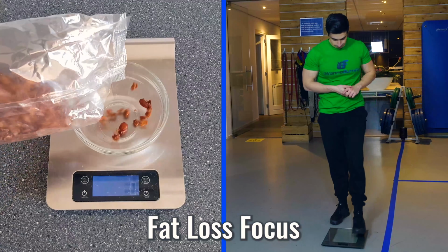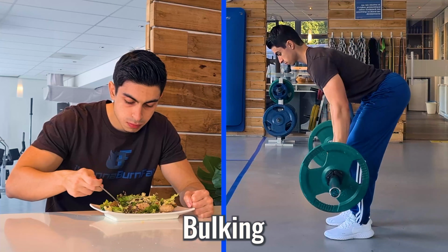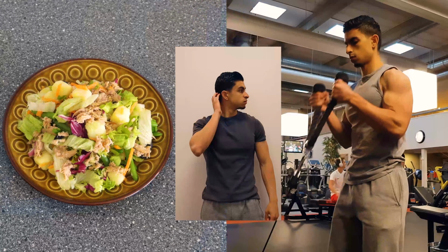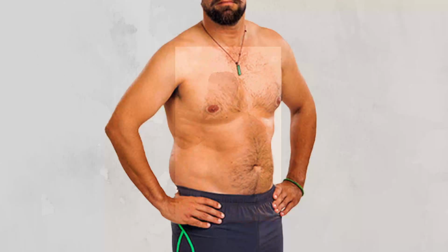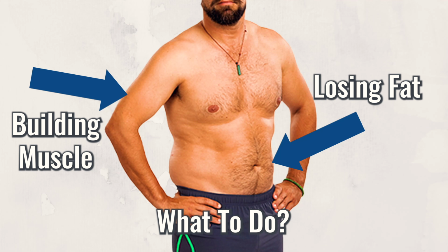Some individuals have a clear fat loss goal and go into a cutting phase, whereas others are focused on building muscle and have a bulking phase. But there are also people in the middle that want to lose excess fat, especially in stubborn areas, while building more muscle. What to do in this case?